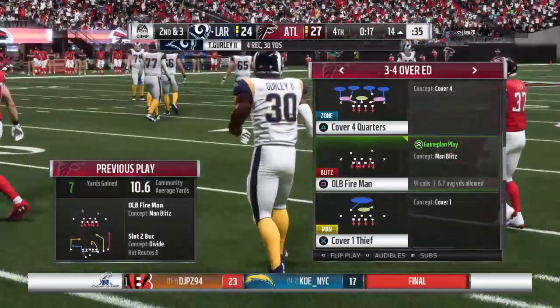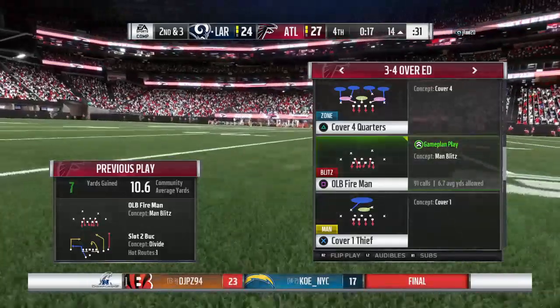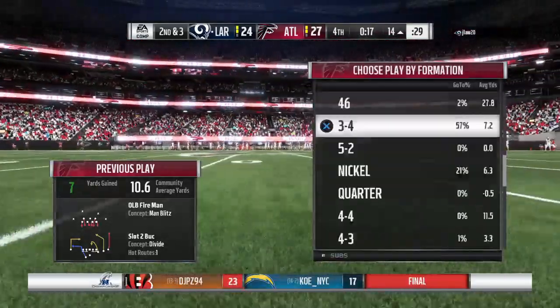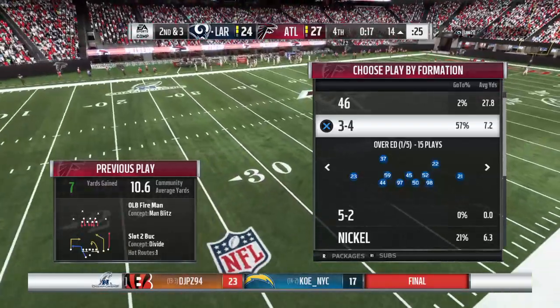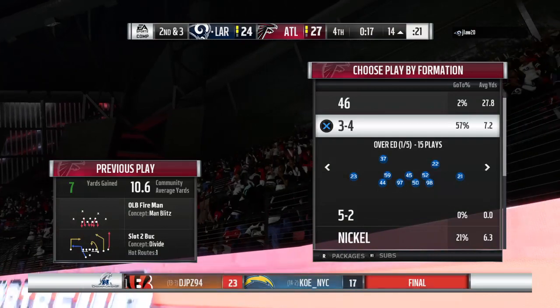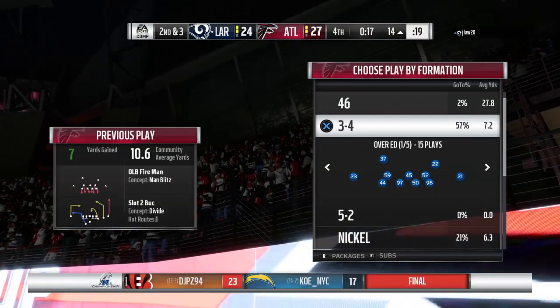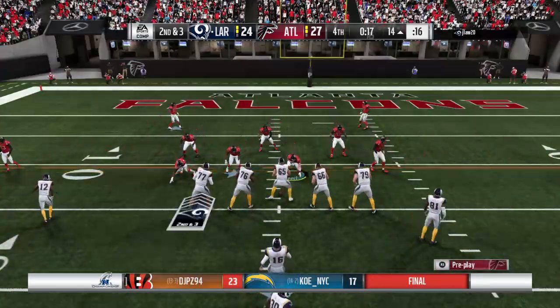And a nice gain and a broken tackle along the way, and really we shouldn't be surprised, should we? That's what runners do, especially the best ones. They break tackles and gain extra yardage. Able to get 7 on that first down pass play. 2nd and 3.